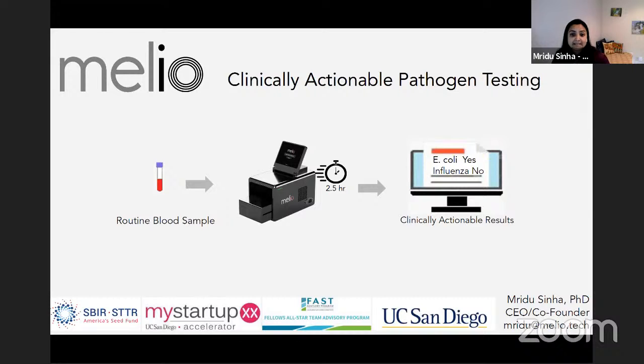Current tests take days, or they identify only a few infections, which often makes them clinically inactionable. And this leads to a lot of overtreatment with broad antibiotics and sometimes even misdiagnosis. And so Melio was founded to solve this problem.